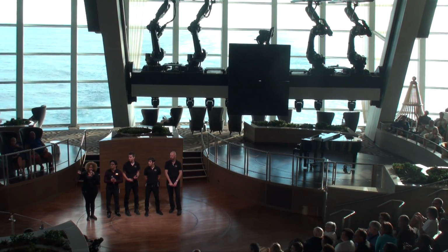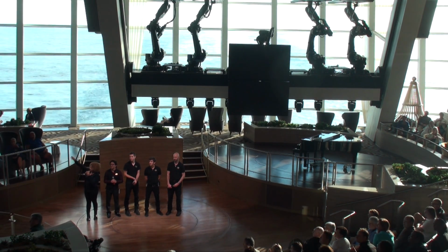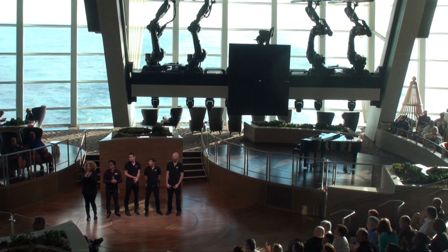Right here, the gentleman in the lovely lavender shirt. This is one of our dancers. This is Fabio. If you saw the show, he was one of the featured dancers here. He came to pop in to watch, and now I put him on the spot.